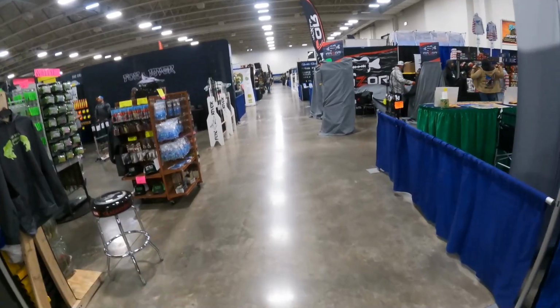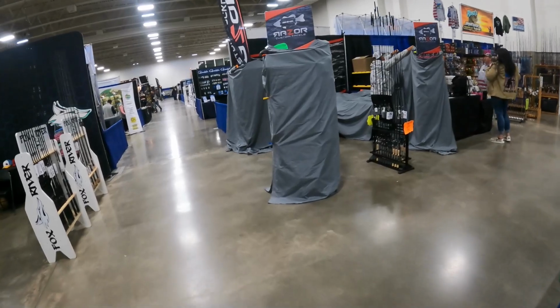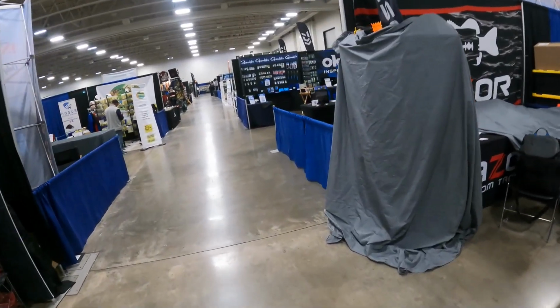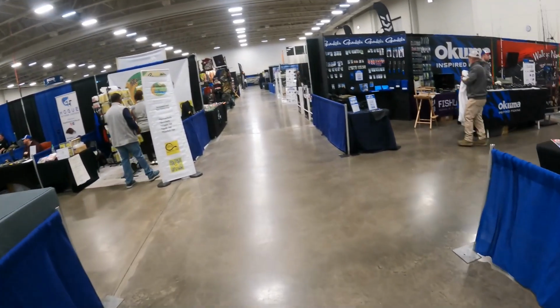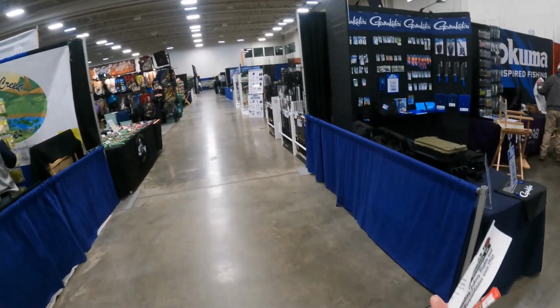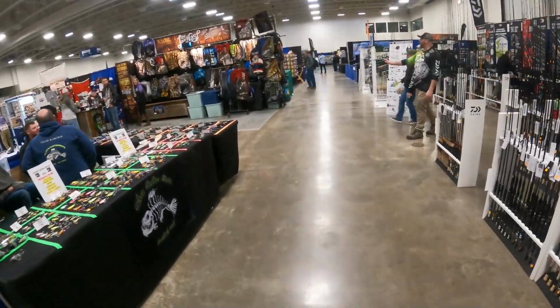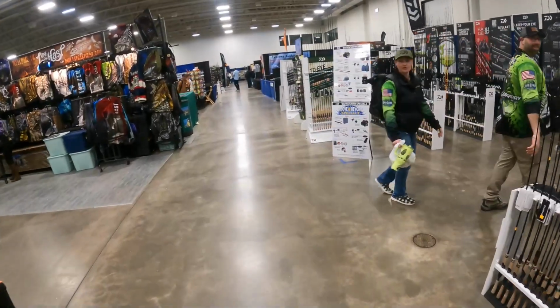I talked to several people. It's a good time just to spend a couple of hours here. They're open Saturday and Sunday as well. So I just came Friday night. And yeah, there's some good stuff here and a lot of deals for the expo. So if you're interested in fishing and you want some new equipment, this is it, a lot of stuff and a lot of good gear.